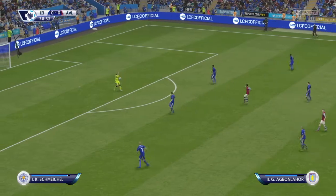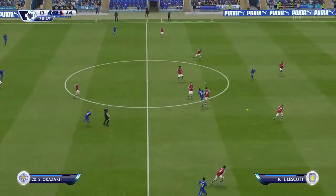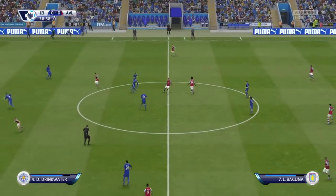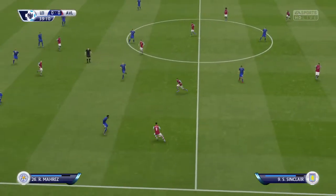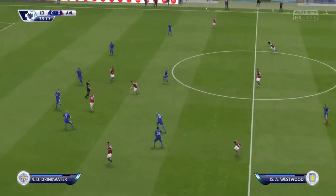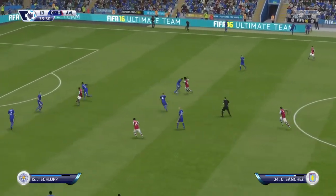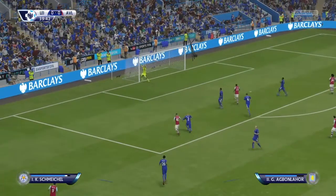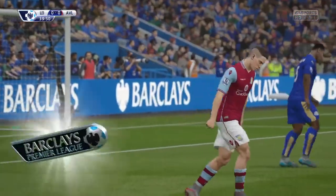Goalkeeper can just come out and pick that up. Leandro Bacuna. Scott Sinclair. Not a good challenge by the defender. Shot's on here. But he's had a go. Well, if you don't buy a ticket, as they say, and fair play to him for having a crack.